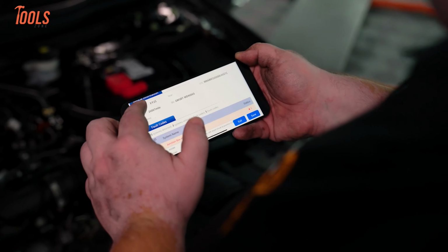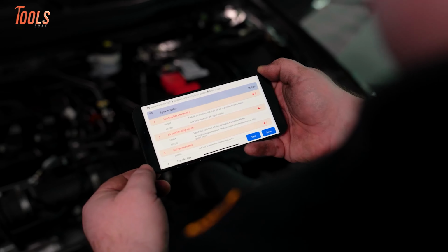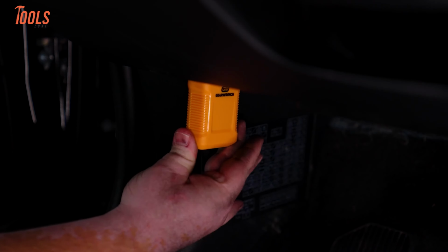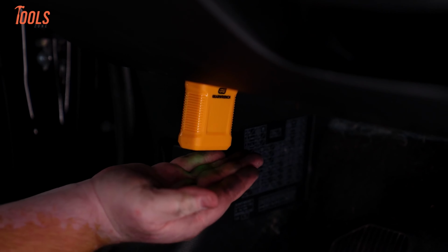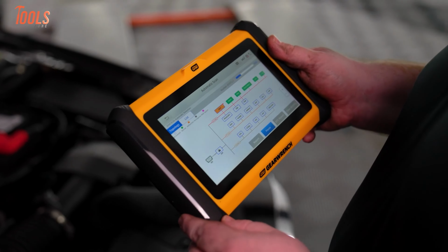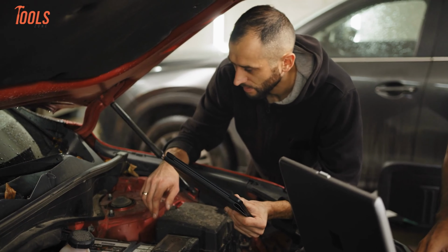No matter if you're dealing with that annoying check engine light, or something like an issue with your brakes or air conditioning, this tool will show you exactly what's going on. It pulls up error codes and explains them, so you know if something needs fixing. And once you've dealt with the issue, you can reset those codes or turn off the warning lights. It's like being your own mechanic, saving you time and the cost of a shop visit.